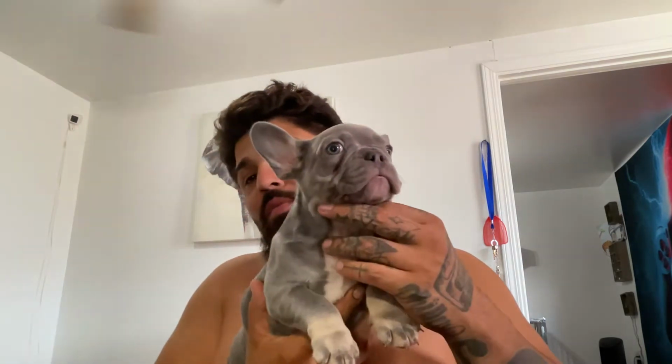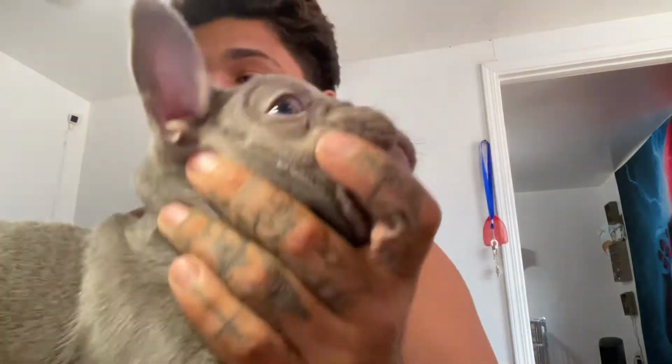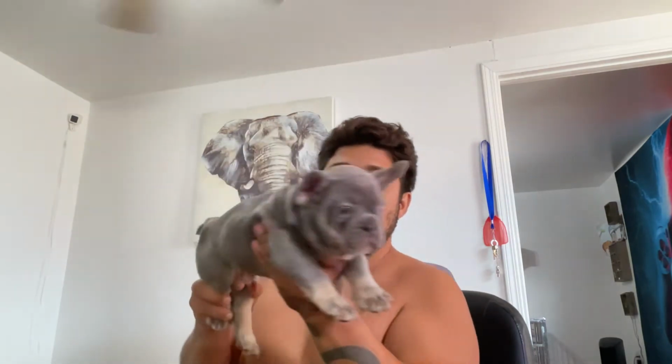You might have Merle in them, might have a Pied in them. We're gonna have to test them, but man, he's looking real good, man. Real good. A little larger tail, but father didn't have a large tail. So it's beautiful.